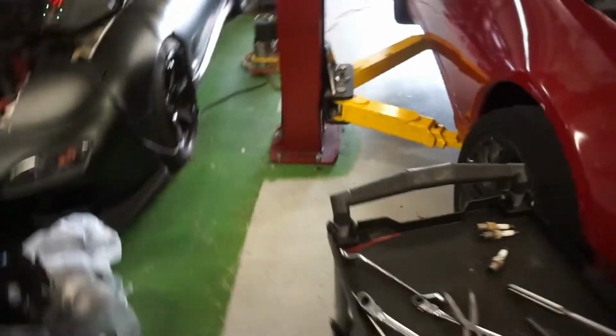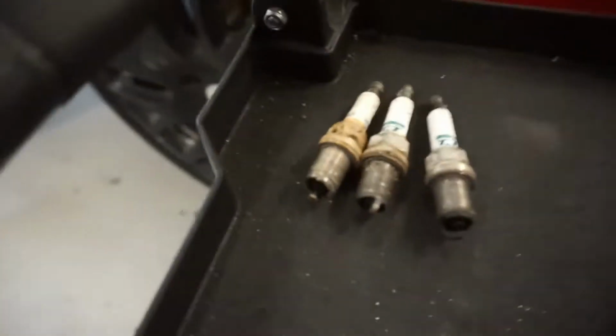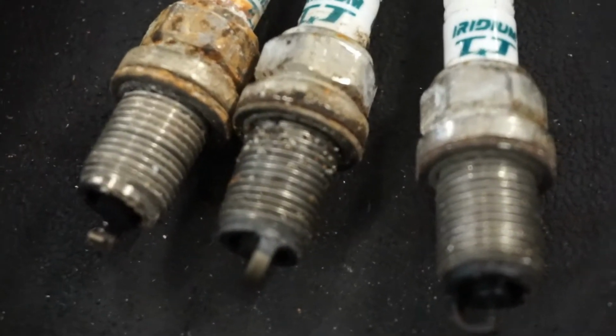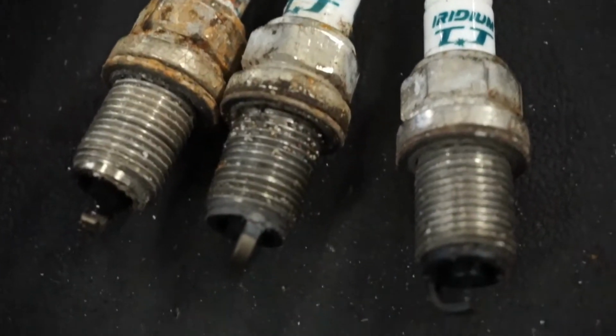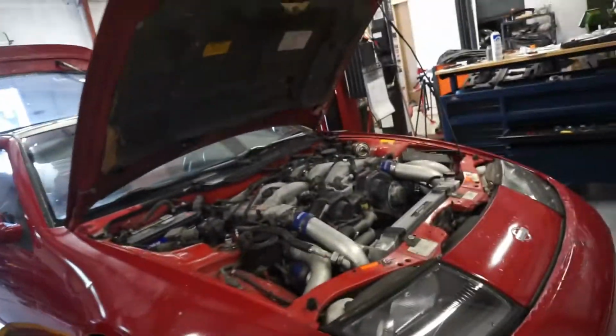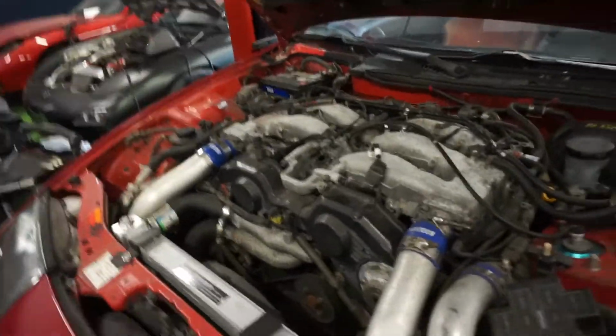Didn't pull those spark plugs out, but I pulled these out. You can see the condition of them. I pulled the middle one, and it had actual rocks and stuff in the threads when I pulled it out. All the tips are still there, which is good news. I looked down into the spark plug holes, and the pistons are still there, which is nice. And I didn't see any valve pieces, not yet anyway, at least not readily apparent. But we'll see. Just keep pressing on.